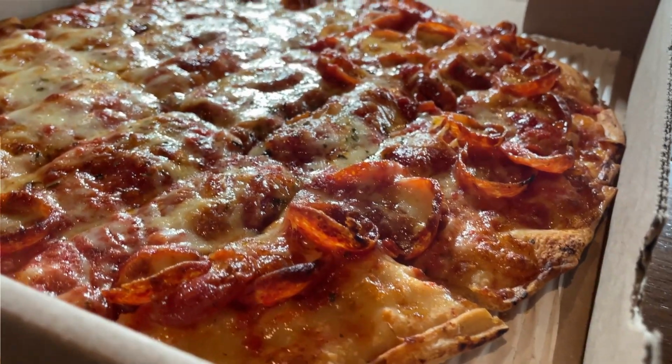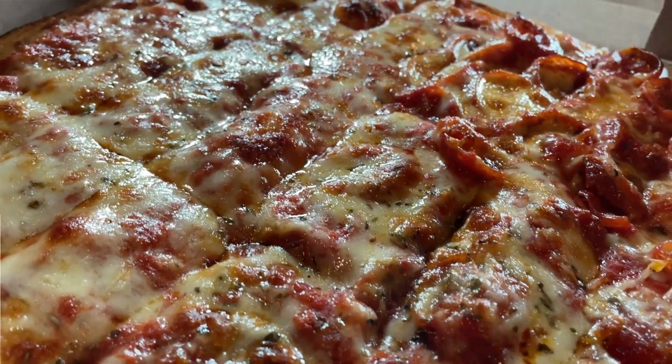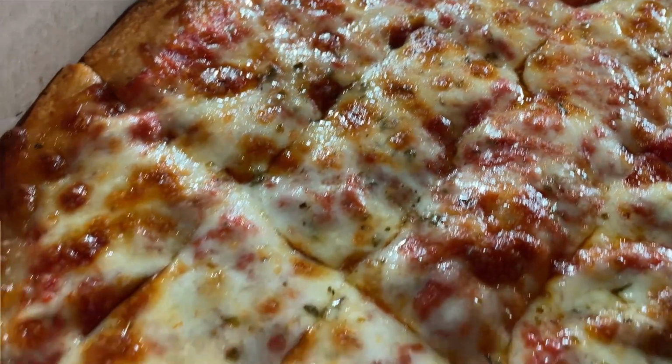This type of pizza, I could just eat a large by myself. Oh yeah. When you get that edge, it's really the deception of the square cut. Square cut's always deceiving, and you feel like you just end up eating more than what you probably originally planned to.